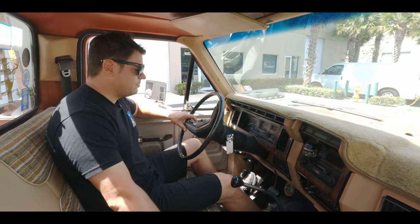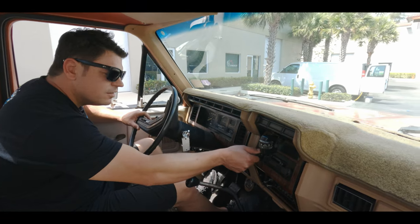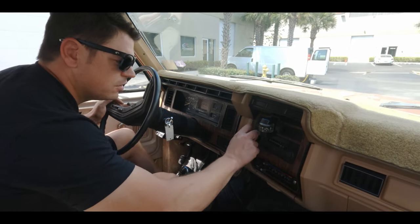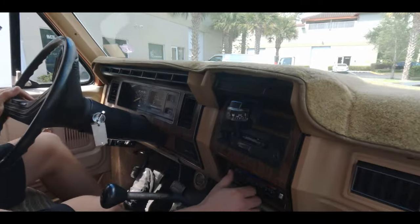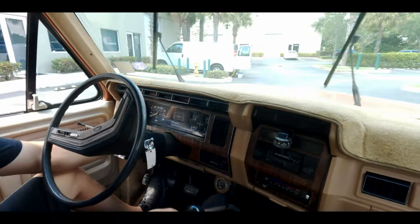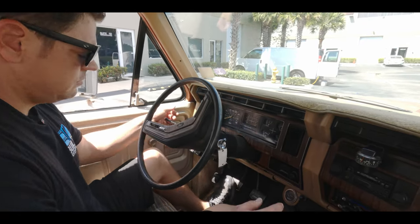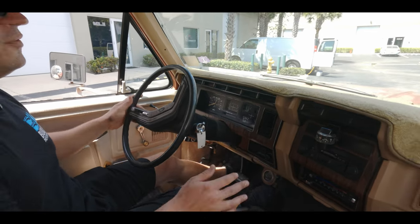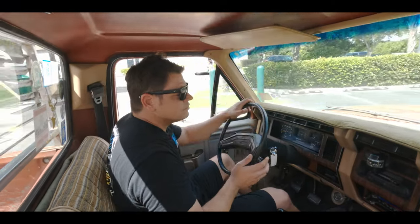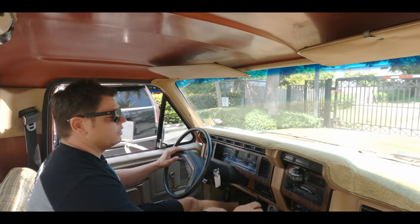All right, we're inside. It sounds unreal. Radio does operate. You just have to find the right station. Cassette works. Your compass works still. AC. Yes, it operates. You got wipers. Lights. Lights operate. Clutch is easy. You can start off in second with no issues. Brakes are easy, and brakes have all been gone through as well.